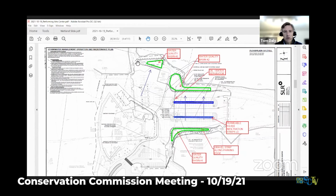One thing we do note is there is a dumpster. There's currently three dumpsters located in this area here. As part of this plan, we will actually be putting those on a pad and in an enclosure. And that's used for events.